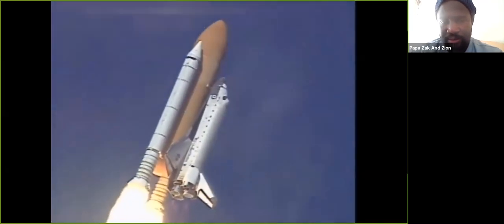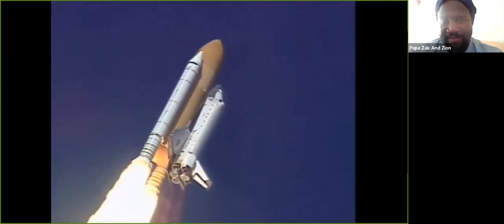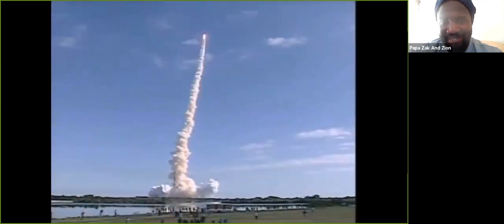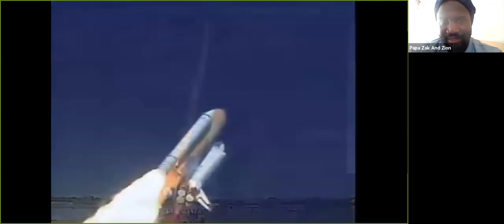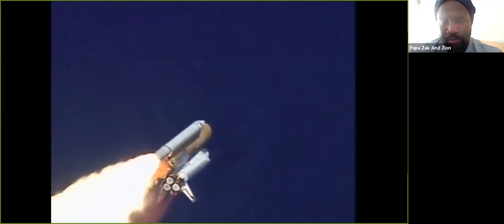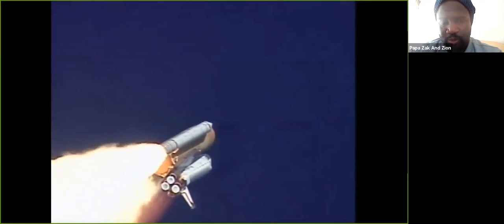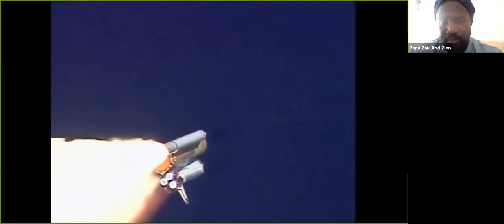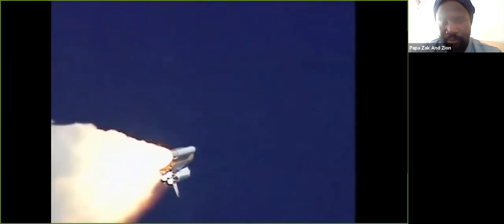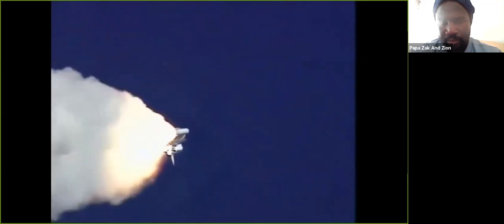Shuttle in a heads-down, wings-level position for the 8.5-minute ride to orbit. 30 seconds into the flight, the three liquid fuel main engines beginning to throttle back in a three-step fashion to 72% of rated performance, reducing the stress on the shuttle as it breaks through the sound barrier. Columbia already 2.5 miles downrange from the Kennedy Space Center, 4.5 miles in altitude. The main engines beginning to rev up to full throttle, 104% of rated performance.